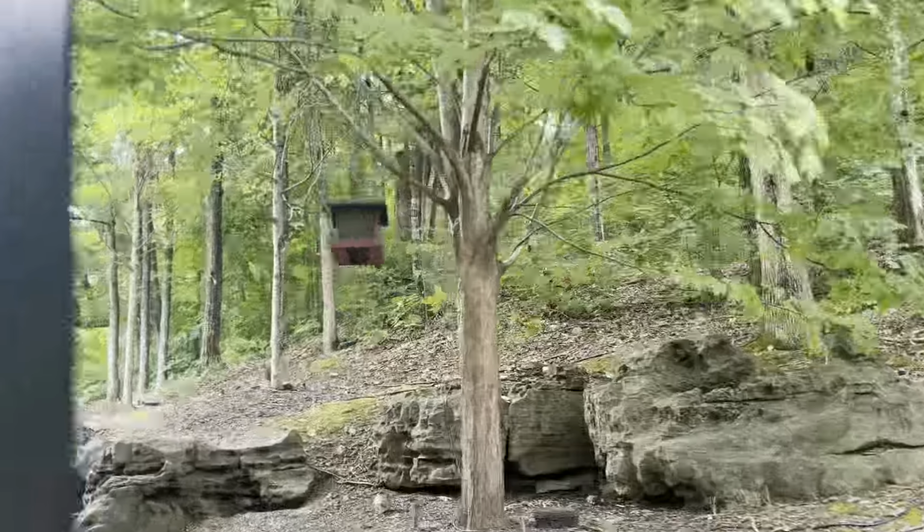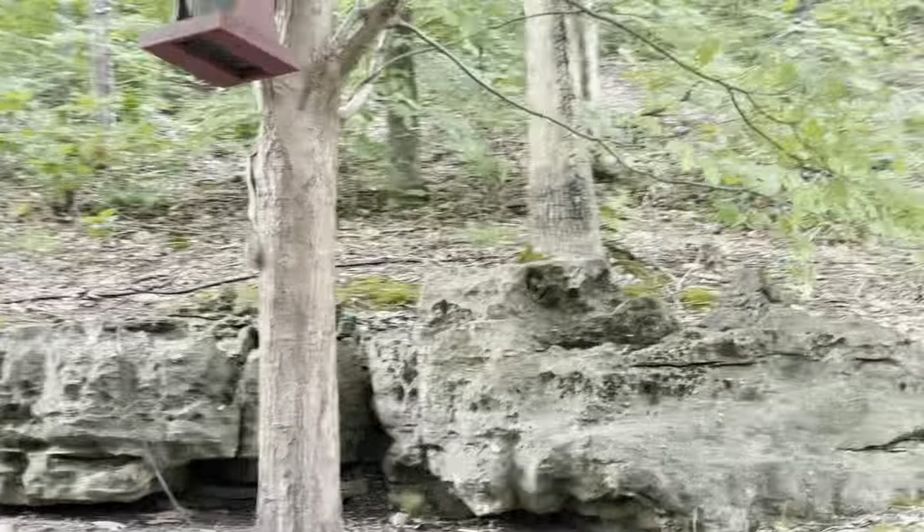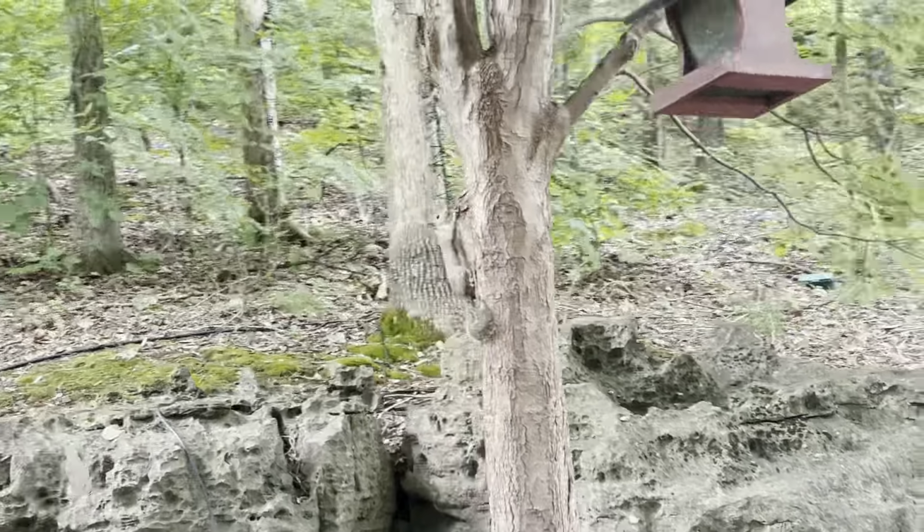I found this next clip so funny. I caught a squirrel jumping to the tree. I don't know why I thought it was funny, but I did.